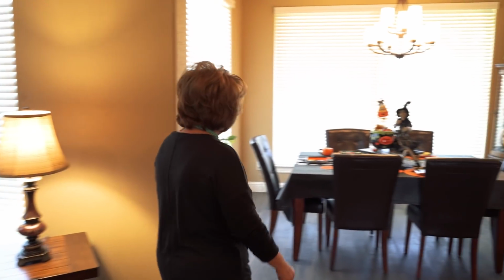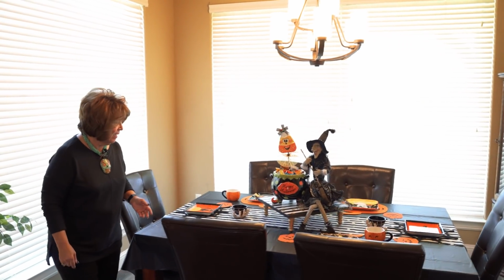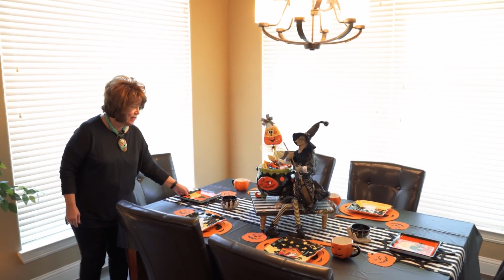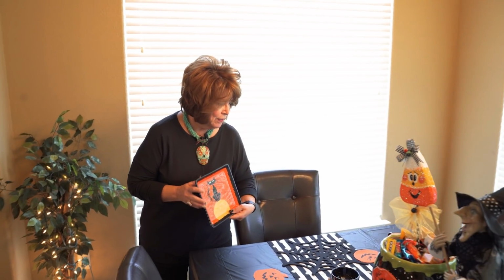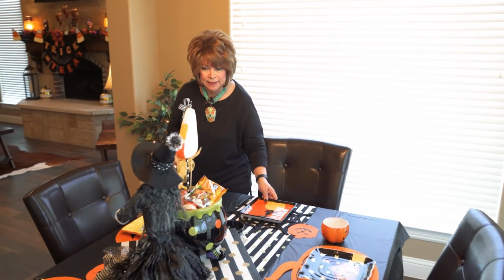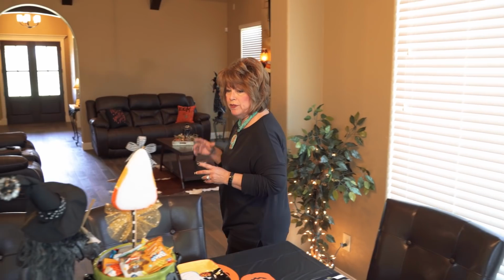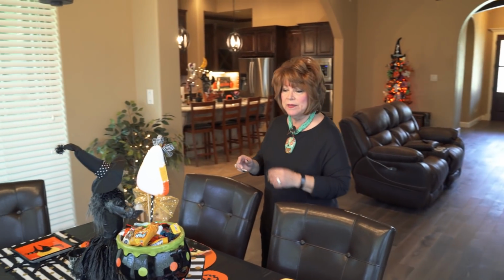All right, here's our dining area. It worked out perfect for my husband and I and guests. I just love it, and I've had some of these Halloween dishes for forever, friends. Let me tell you, I love them. I love Halloween. Since we're still in the moving process, I just brought over things that we were going to need for this weekend, for the party and all, and for Halloween.